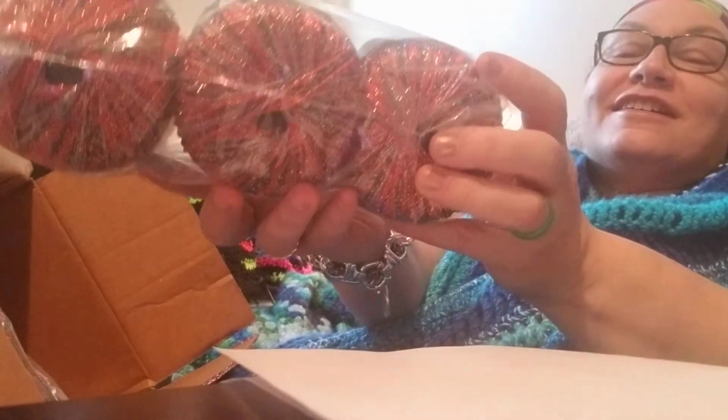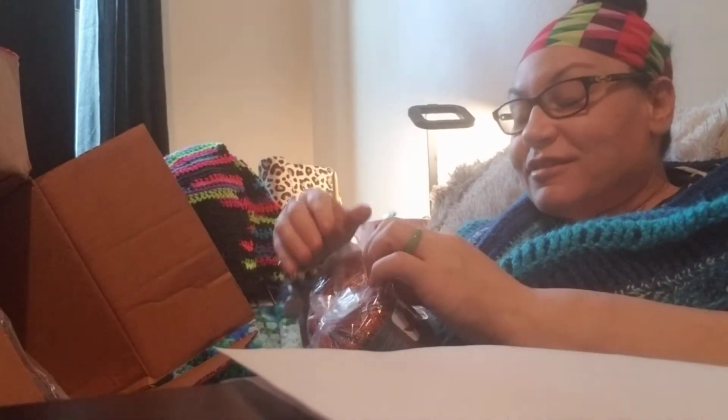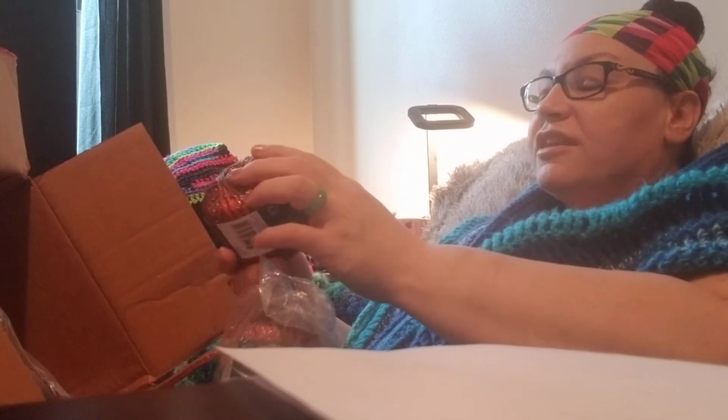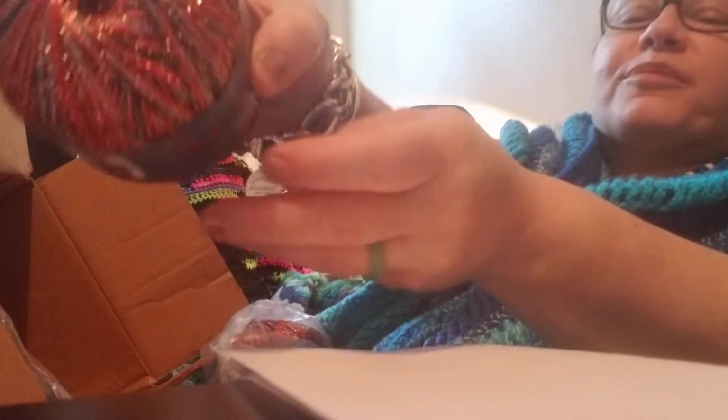Can you guess what it is? Ta-da! It's Spangle. Yes, it is. And thank you, Miss Cinnamon. I would have never ordered that. I don't know, it just wouldn't be my thing to order, but when you showed it, I just could not resist. And it is so pretty.